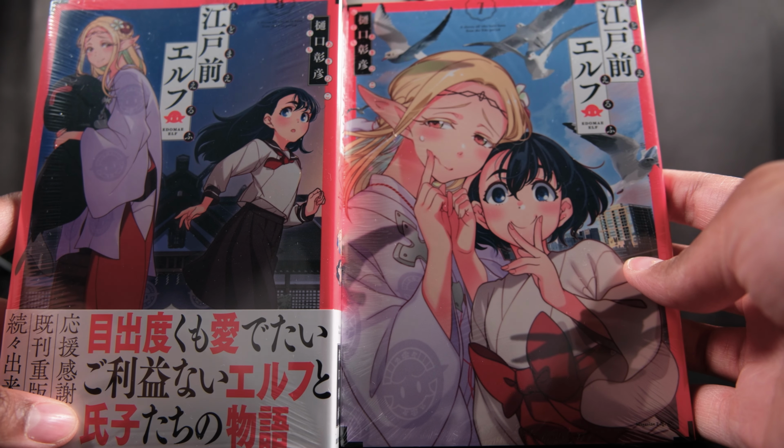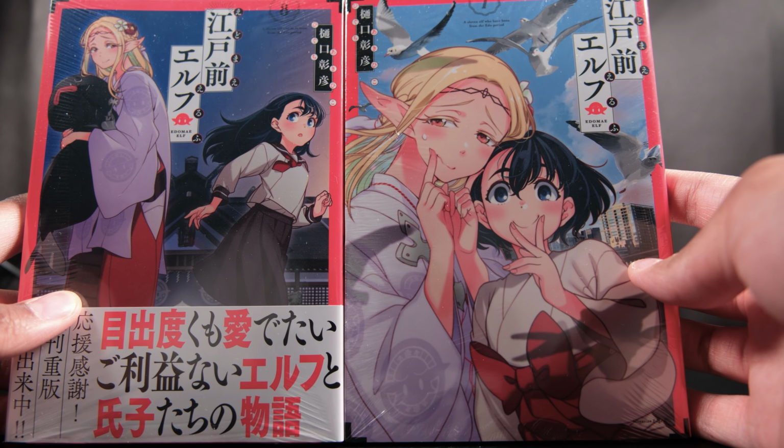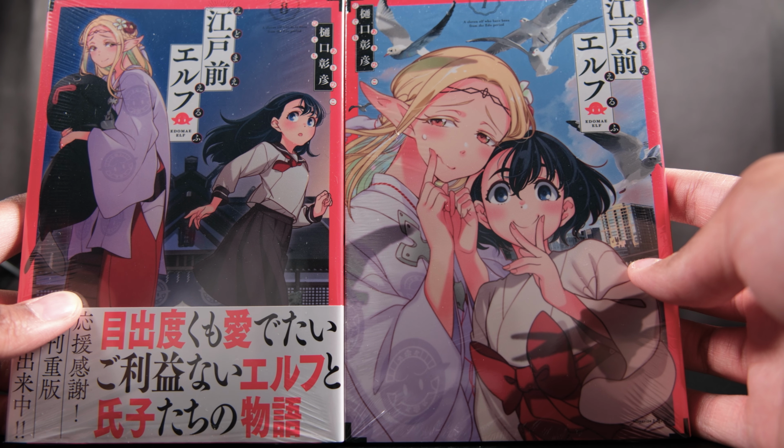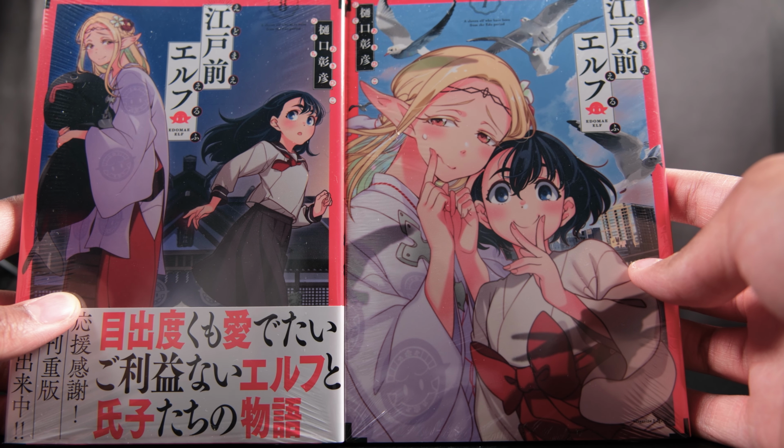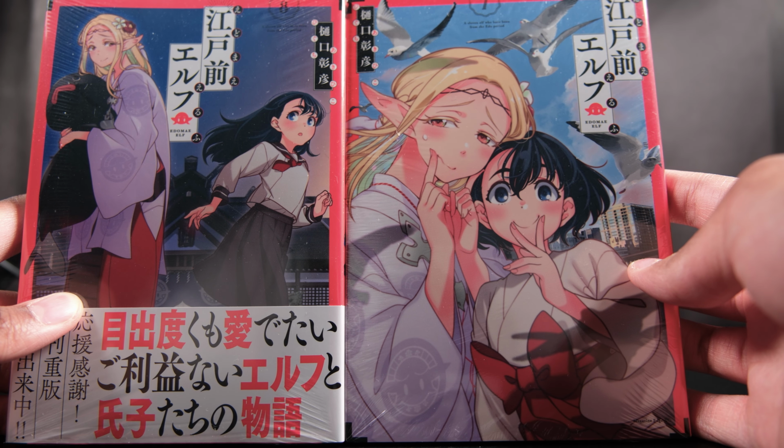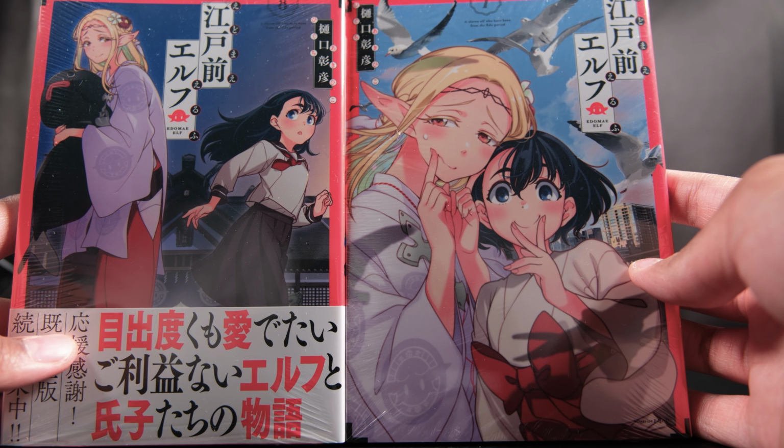And actually, I found out that it's licensed in English, so I didn't need to buy these particular volumes because I believe they're available in English, and as y'all know, I like to get stuff that's not available in English, but it is what it is. I really love this series, so I don't mind potentially paying for it twice.